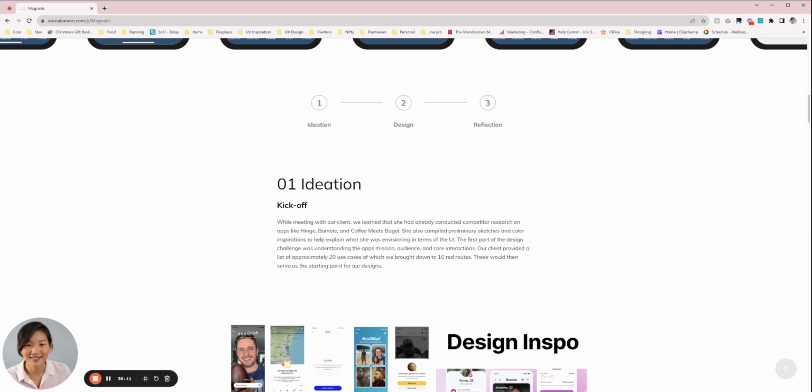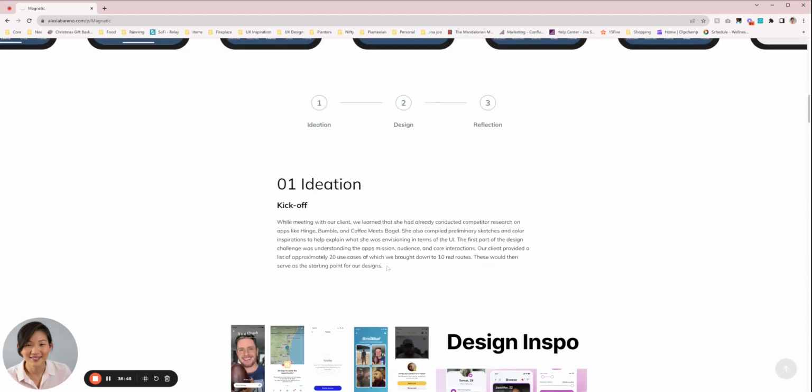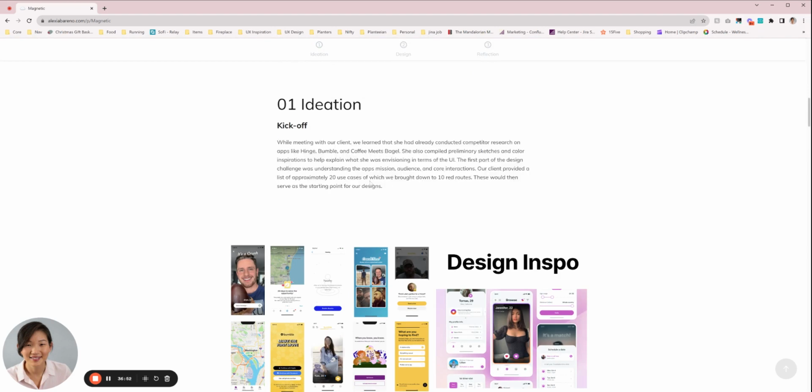So here, this is going to be a bad example, because there are a couple of things going on in here, but instead of "kickoff," maybe it's "understanding the mission, audience, and core interactions." With that more descriptive title, unless I want to read specific details, I don't have to read all of this to understand that, okay, this is about understanding XYZ. Versus "kickoff" could be anything.